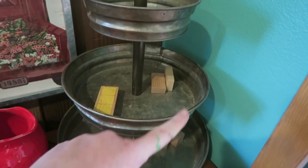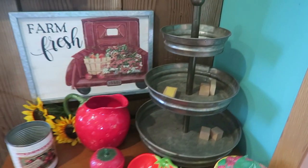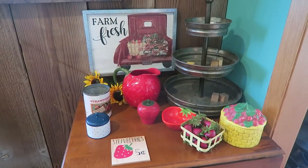Anyway, I like to use my kids' wooden blocks. They don't know I do this, but it's fine, to prop things up when I'm styling this tray. So I'm gonna get right to it, y'all.